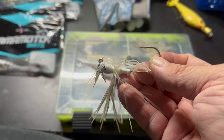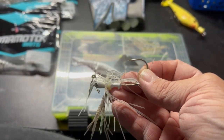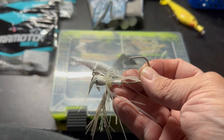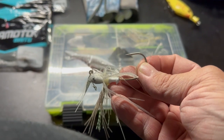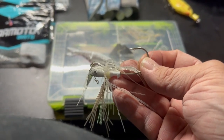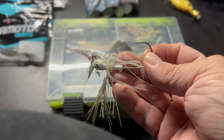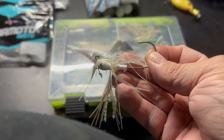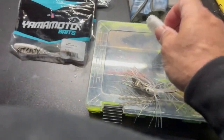Anyway, with the 1/2 ounce, the fish are still kind of deep, and that pond has got 20 foot in the middle, and the banks drop down pretty deep. It's anywhere from 5 to 10, 20 foot, pretty much, except around the banks. And I know the fish are holding down in that little deep area, in that ditch, in that pond. And so I want to try to get down to them. So I'm throwing a 1/2 ounce, and I used this Yamamoto swim bait.